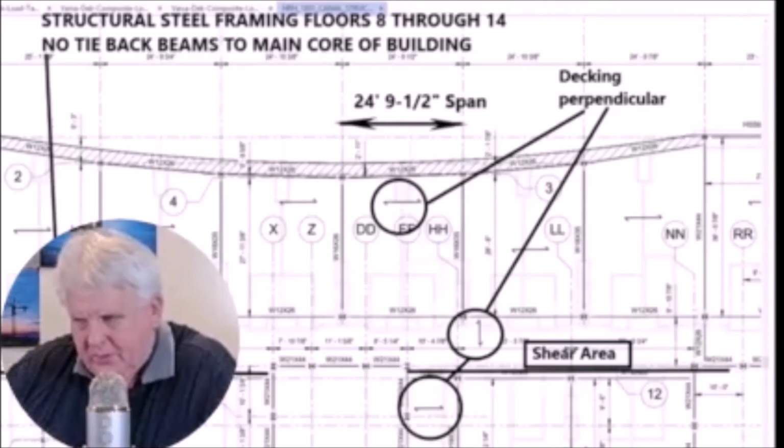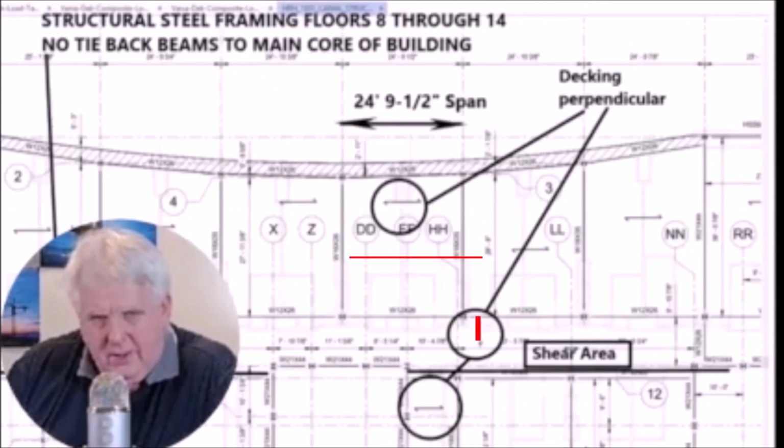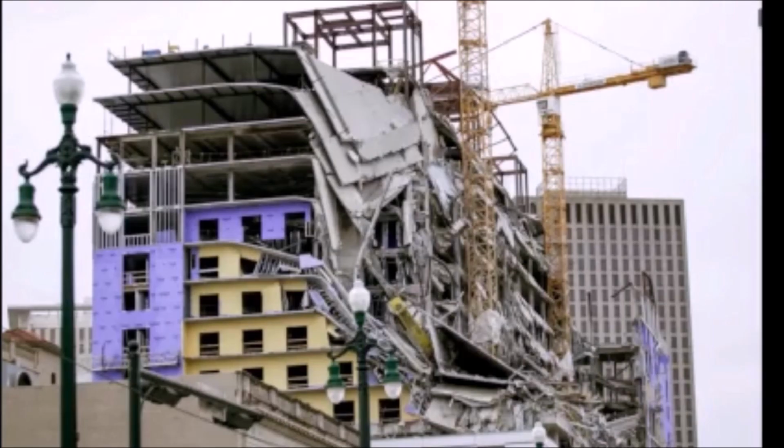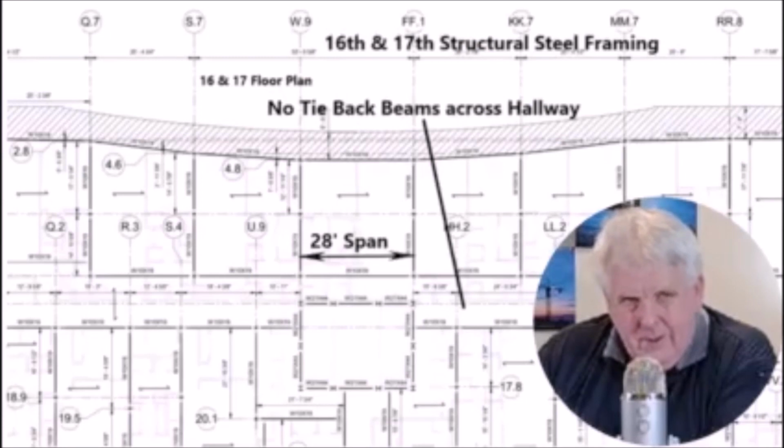And as you see here on this drawing, the pan decking on that east side of the building went north and south, where at the hallway it went east and west, and that's where the shear area happened. So in looking at the failed portion of the building on the east side, at the hallways, that's where it sheared off.